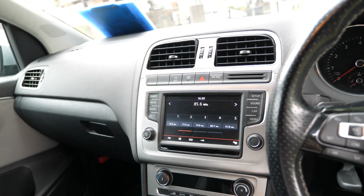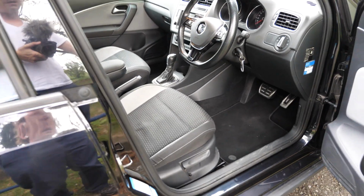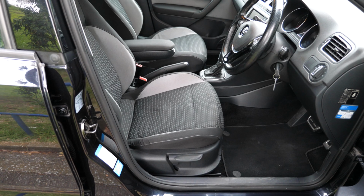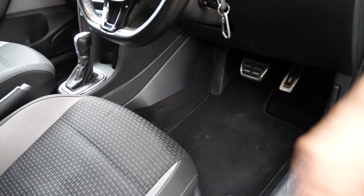Okay, this is all good looking. There's a small scratch there. And yeah, for someone like me who usually puts the seats in the full back position for 90% of the cars that I drive, this car is the same, but it doesn't feel any cramped inside and gives you plenty of knee room here beside the steering wheel if you're a large man or a large woman.